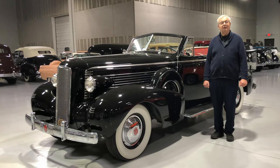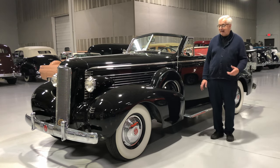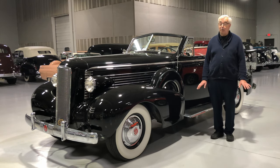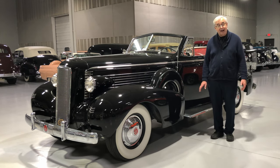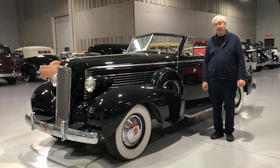Well, greetings from the sales floor of Ellingson Motorcars here in Rogers, Minnesota, a suburb of Minneapolis, Minnesota. Today we are going to show you a really, really rare car. It's the first one I actually remember ever seeing, a 1937 LaSalle convertible sedan.